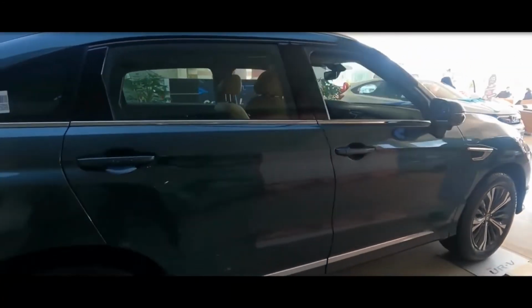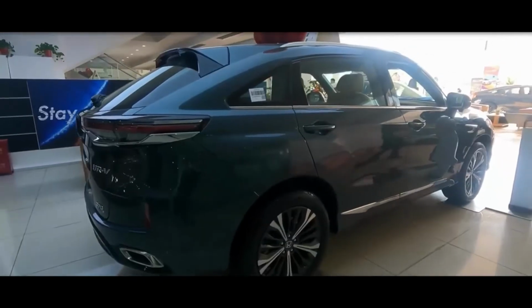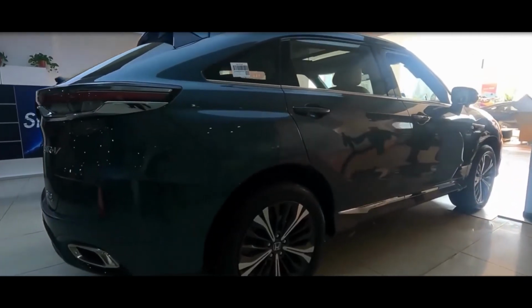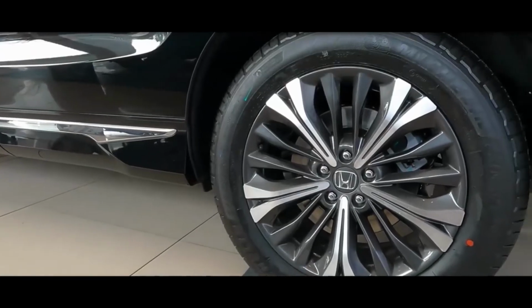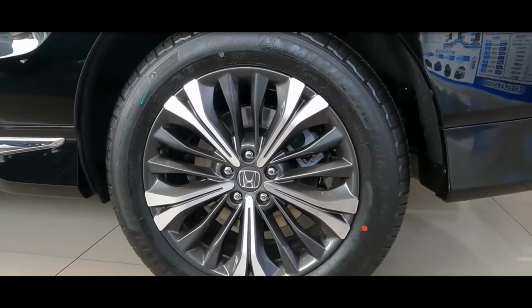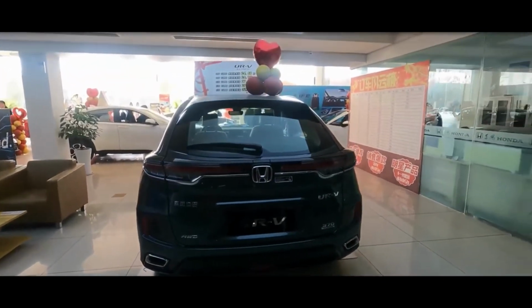Brand new Honda URV, which looks big even in white, has been introduced to the Chinese auto market. Like the BMW X6, the Honda URV is a sporty coupe SUV. The Honda Vezel and this vehicle are essentially identical. The grille, the headlights, the bumpers and the rear lights are the primary changes.